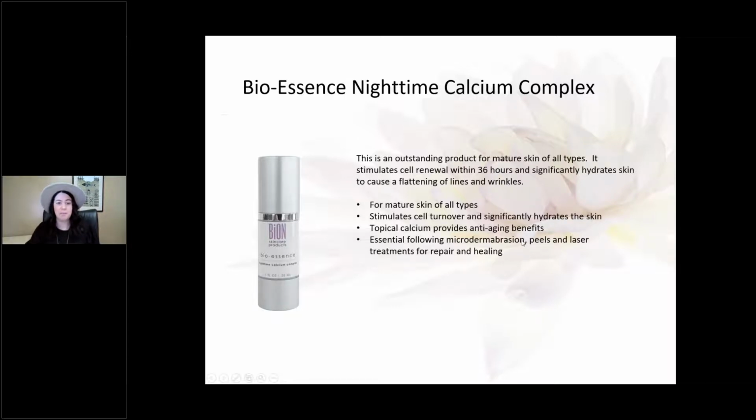Okay, and then we have our BioEssence Nighttime Calcium Complex. So this is great for your mature skin types, but it's also great for anybody who's struggling with barrier issues. Kind of a medium weight moisturizer, but it does have calcium added, which helps to boost cell turnover and bring those new cells to the top and heal the skin. So BiON uses calcium in multiple different home care products. We also have a specialty back bar product, but the reason why we added it to this moisturizer is because we wanted you to be able to have an easy one-step option at night to moisturize, but also heal in the same step. So that is why we add that topical calcium.